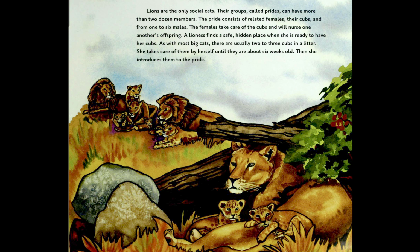Lions are the only social cats. Their groups, called prides, can have more than 24 members. The pride consists of related females, their cubs, and from 1 to 6 males. The females take care of the cubs and will nurse one another's offspring.